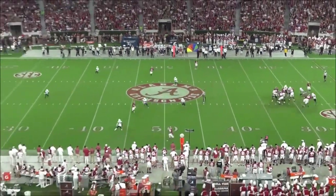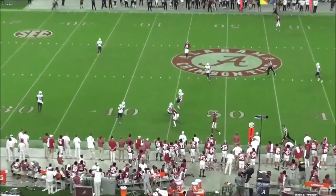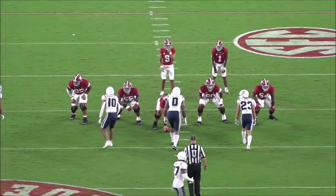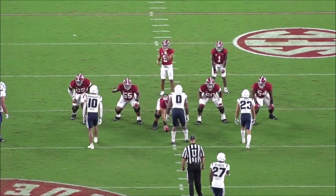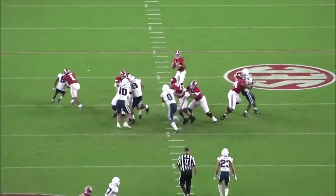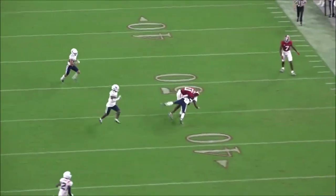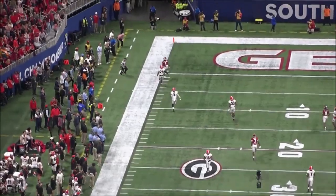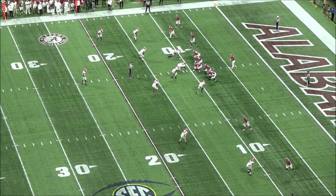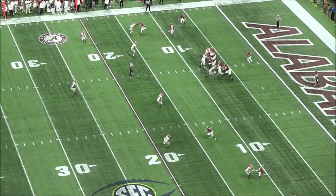You see another second level throw here. This isn't going for a touchdown, but this is just absolutely phenomenal ball placement. Something that doesn't really get talked about, again, with Bryce Young. His ball placement is outstanding. Look at where that ball is. Just outstanding. Speaking of ball placement, look at this throw right here, you guys. I'm not even going to say anything. I'm just going to let you watch.